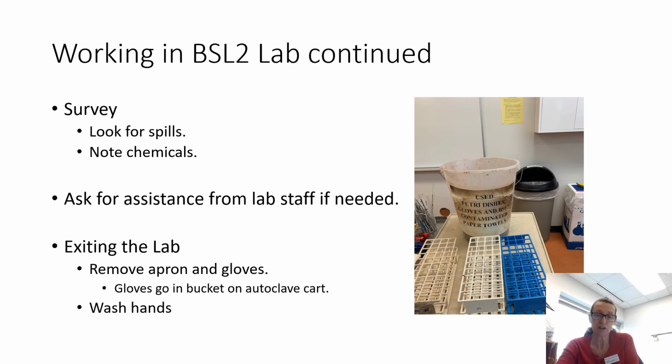If you injure yourself while working in the lab, contact security and lab staff. In addition to a security report, an incident report form is to be completed for the lab. This is for your protection and tracking of any potential exposure.